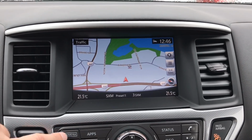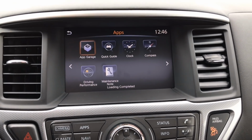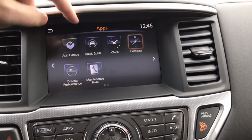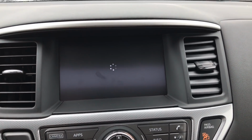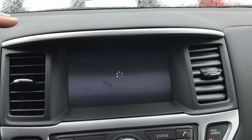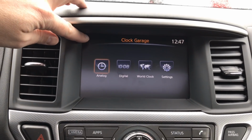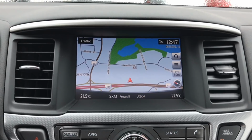So we're going to go back to the navigation screen. On the app screen, there is a lot of different things that I can set in here. I can set the clock, I can set it for a compass, there's an app garage, all kinds of different options in here, and as you go into each one, it takes a moment or two, but then it goes in and you start getting some different options there as to how you want to show it. So that's for the clock right there. There's also a settings screen for that. So we're going to back out of there.